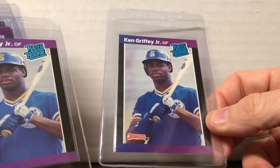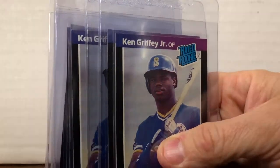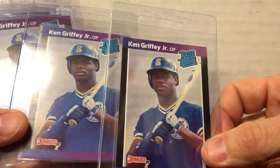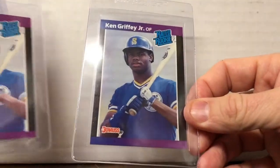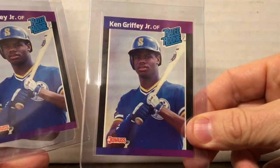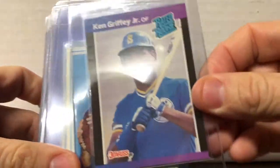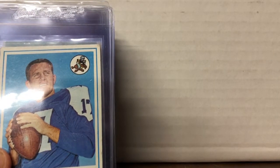In the '89 Donruss, actually, shoot me here. I pulled three '89 Donruss from one box and one from another. So I already had some in the collection. So there's 1, 2, 3, 4, 5, 6, not done yet, 7. So 7. And they were centered for the most part pretty well.